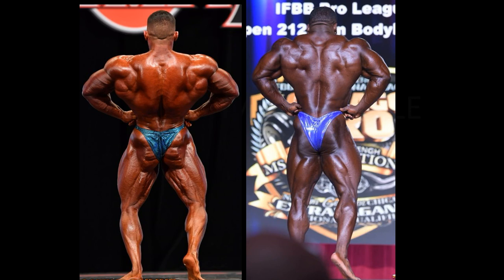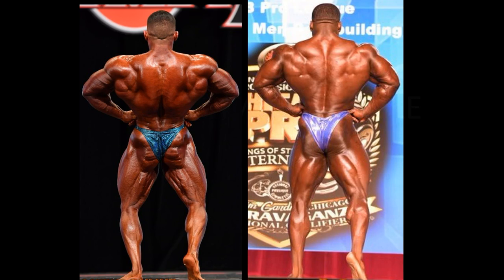I'm not sure if the timing was off for Keone Pearson's rear lat spread, but he does not appear to be hitting it. But aside from that, guys, I see something. Here's another one here, and I'll tell you what I mean. There's no way Keone Pearson can defeat Derek Lunsford in this comparison with the conditioning that they each have for these versions. Derek Lunsford, like I said, guys, he does not mess around.